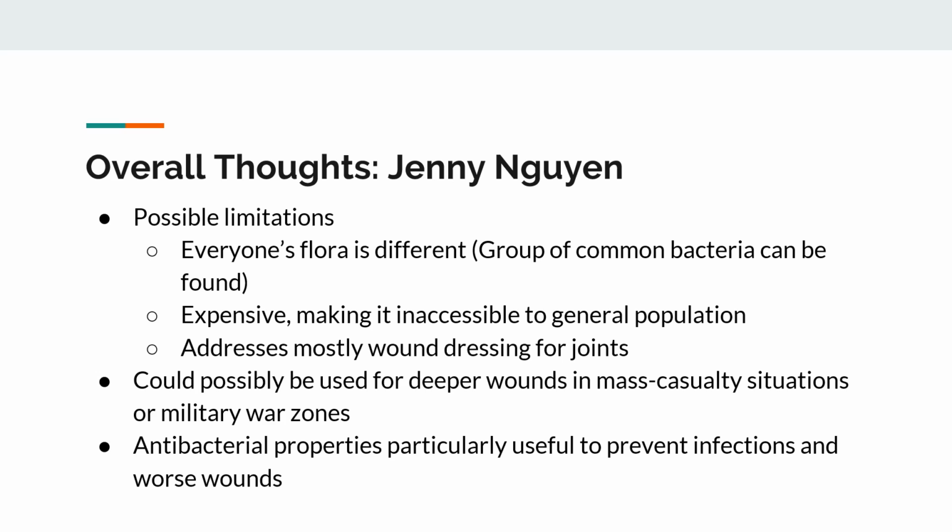Some possible limitations to this is that on the skin, everyone's flora is different. Sure, a group of common bacteria can be found, but I'm hesitant to say that its antibacterial property can combat any antigen attack. After hearing how the hydrogel is made, I am also worried that this is expensive, and I wonder if it can be accessible to the general population.